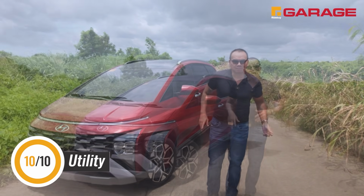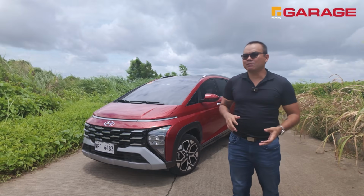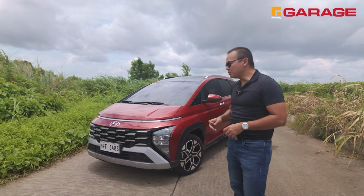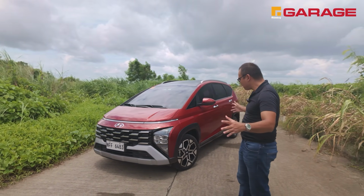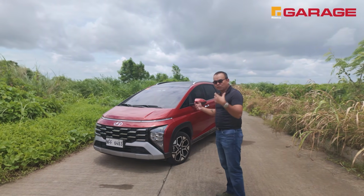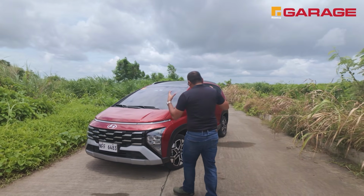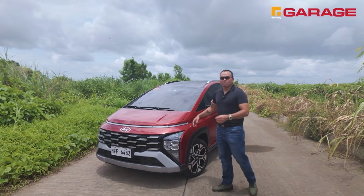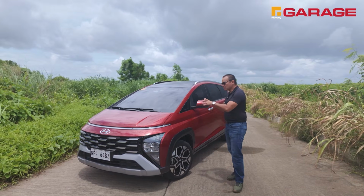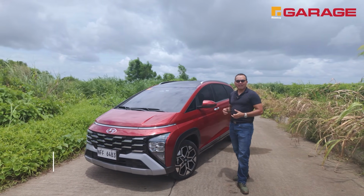Value for money. Even with the base variant, the Stargazer is an excellent deal. Parang a little bit under 1 million and you already get a very good basic platform. You know, yung interior niyan, pareho lang naman yon except mas dressed up lang to. Of course, with the X, again, you get the upgraded wheels, better interior, I mean, mas elegant yung interior. Value for money, 9.5 out of 10.